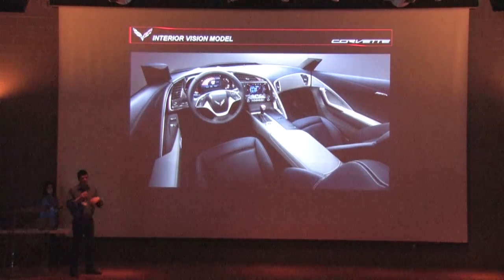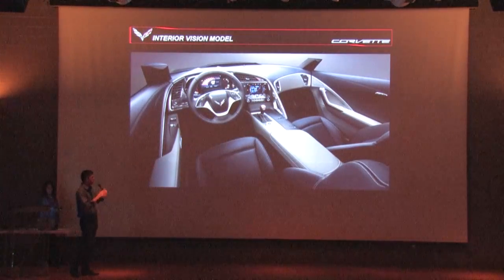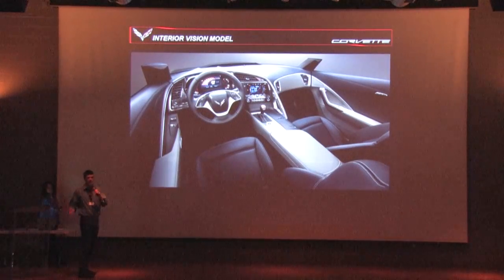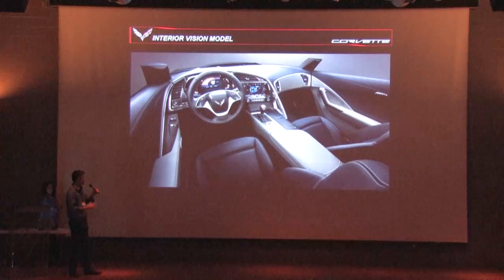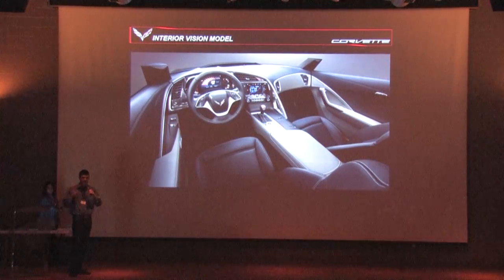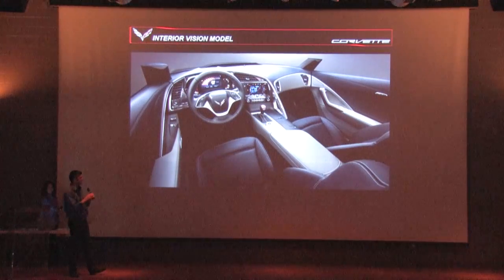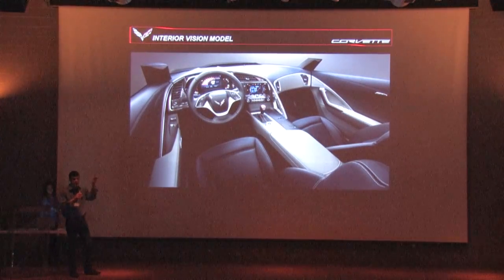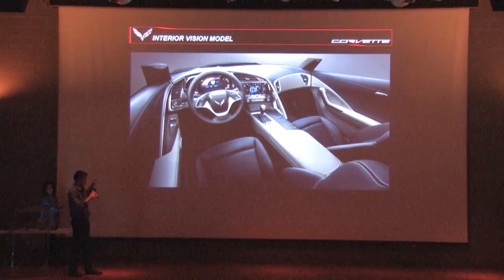From there, the model comes back apart again. We wrap everything with leather, we plate everything, we brush the aluminum, we polish the carbon fiber, put it all back together, and when it's all back together, it basically looks like a real interior. And when it all comes together, the first time you see it all together, it's the exact same feeling that you have as a kid on Christmas morning. It's just fantastic, because you're really seeing the car as it really is going to be for the first time ever. This is when it really becomes real.